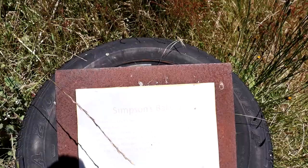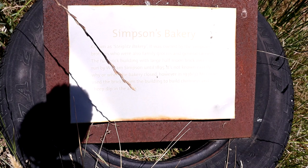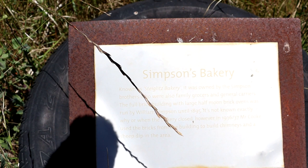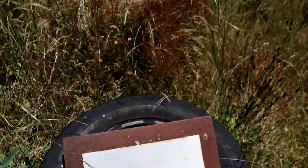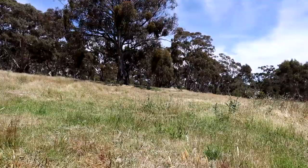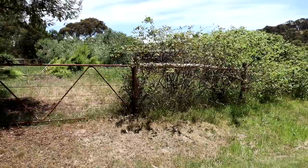The bakery, which I think is the one across the road, was it? No, Steiglitz Bakery, owned by Simpson Brothers, who are also family grocery general carriers. Full brewery, large half moon, brick ovens, was run by William Simpson. It was not known exactly why when the bakery closed. However, in 1936, they said Mr. Cook used the bricks in the building to build chimneys and a sheep dip in the area. Okay. This is the site. Just some bricks there. Not much. Some sort of old yard, overgrown with some sort of tank in it.